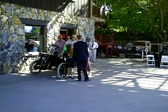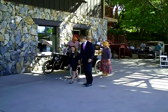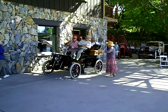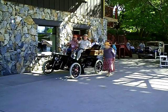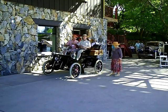Be sure to take a look at the basketry on that and all the nickel plating. Beautiful car. 109 years old. We'll forgive it a little eccentricity. All right, crew.